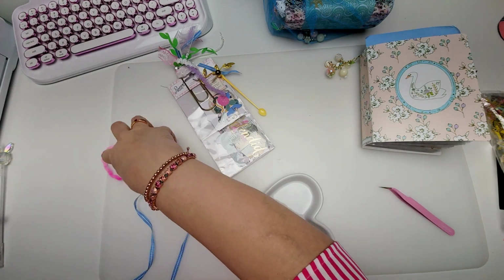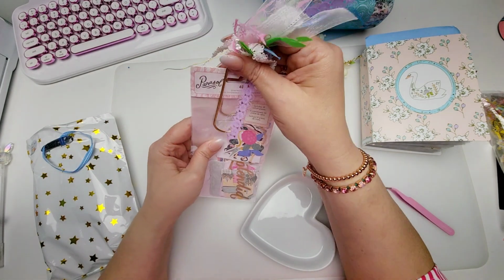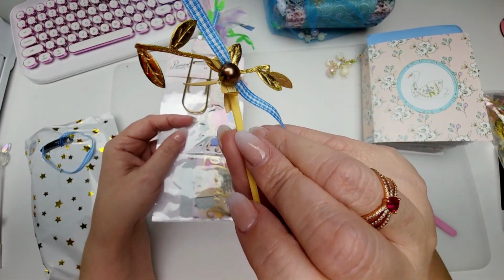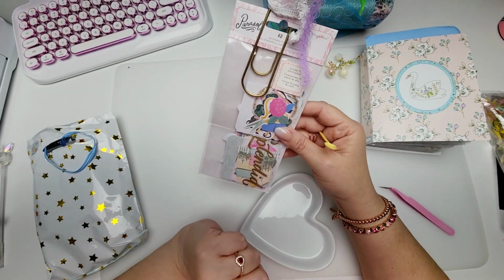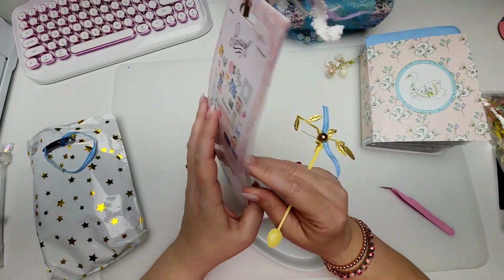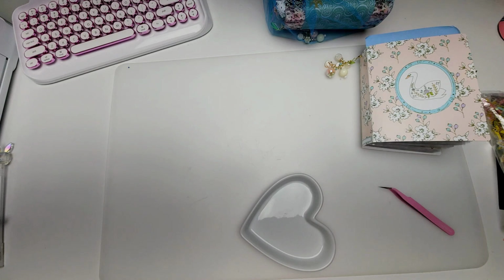And then, let me stick this in here. She also sent me this little paper clip with some trims on it, a little spoon. It's so cute. And then an ephemera pack from Parasol. And it has all of these pieces, you guys. So good. I'm going to use this in my Alice book. So, so good. Let me put this right here. Stick that right in there.